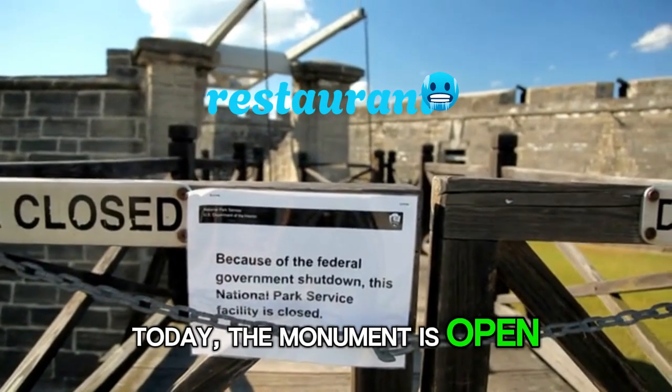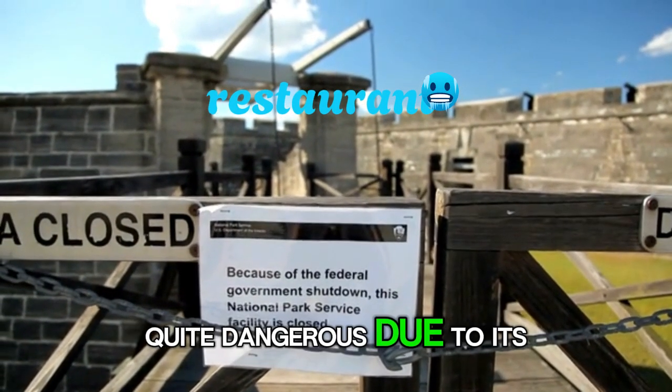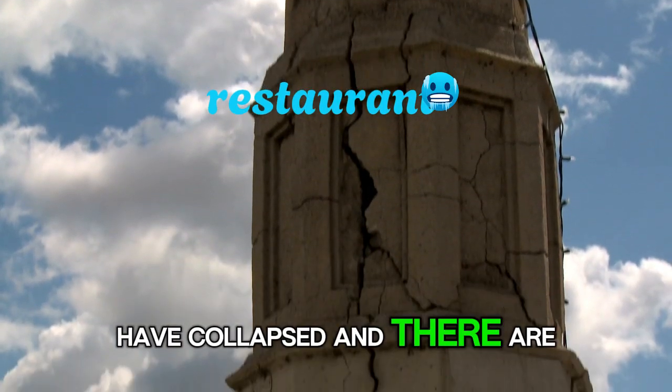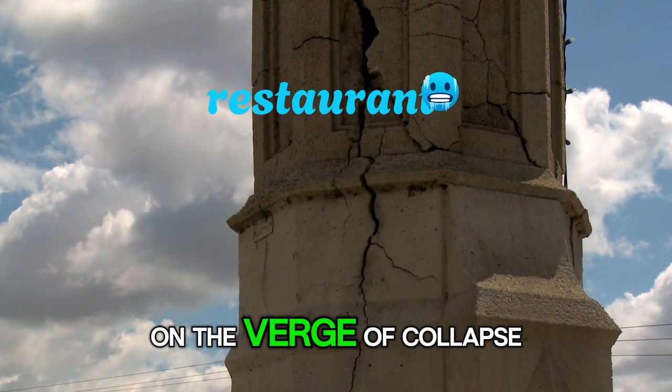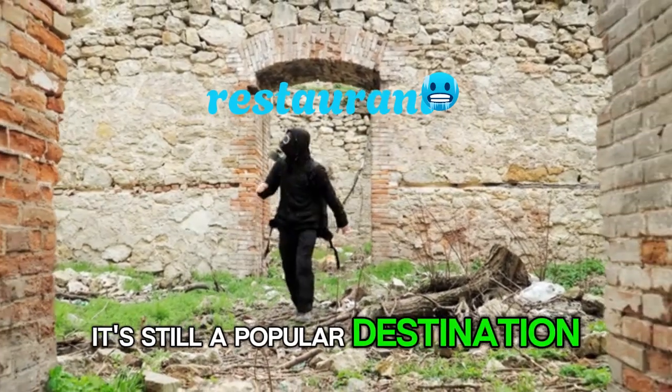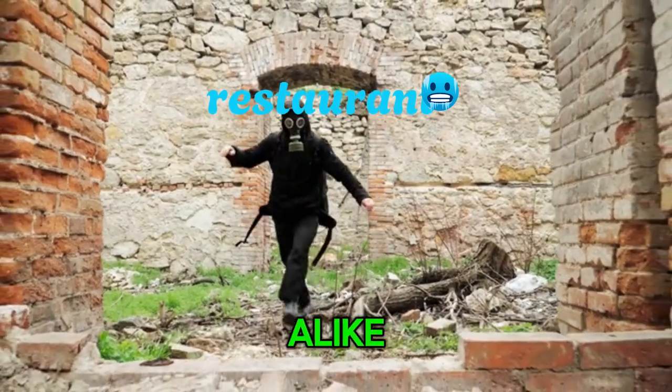Today, the monument is open to the public, but it's quite dangerous due to its poor condition. Some parts of the building have collapsed, and there are many other parts that are on the verge of collapse. But despite all this, it's still a popular destination for urban explorers and tourists alike.